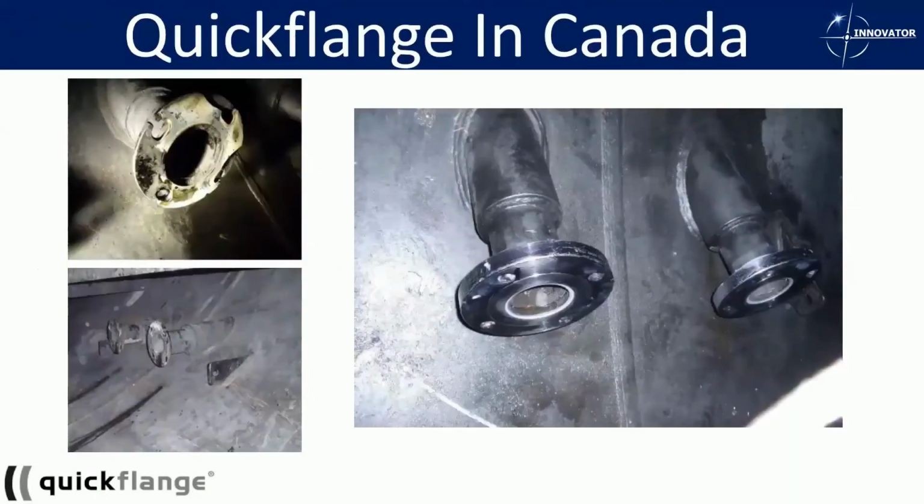The first. This is actually the very first quick flanges that we've performed in Canada. So in this situation, what we have is a SAGD client in the Cold Lake region here in Alberta, who had 3 oil treaters. They had these desanding headers that were inside the pressure envelope of the vessels.